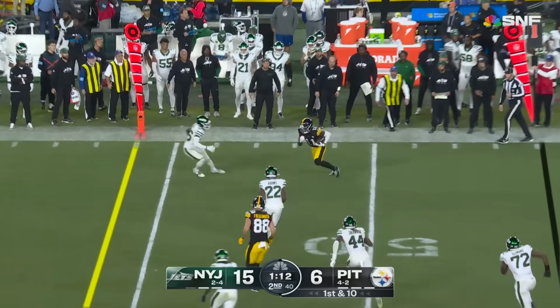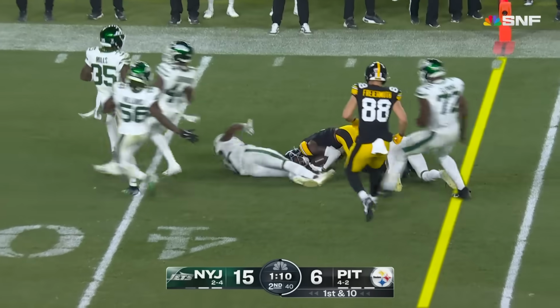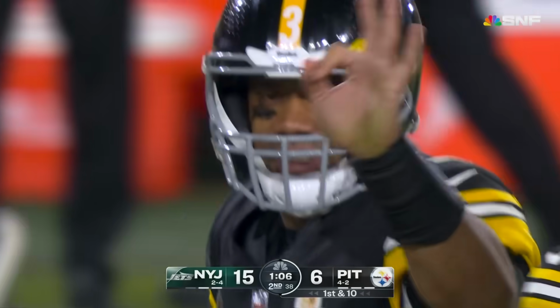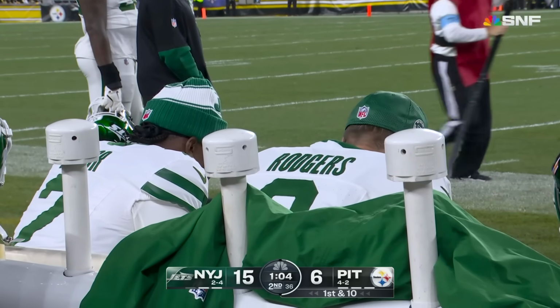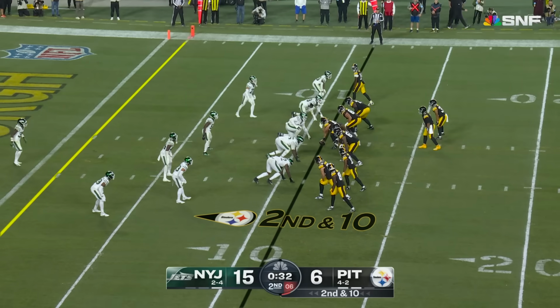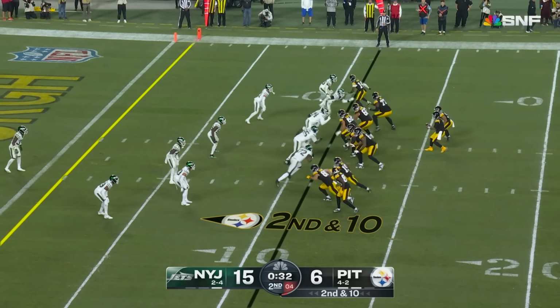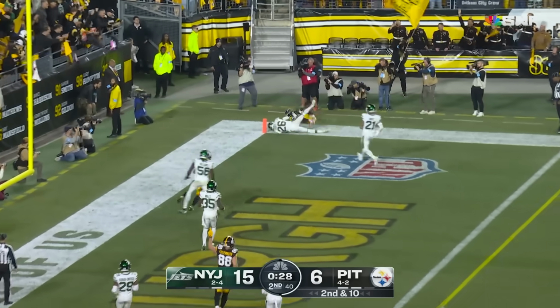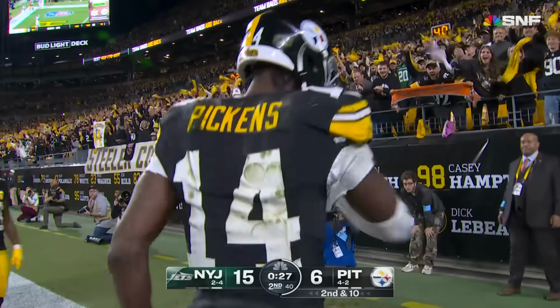Wilson out quick and caught. Good catch and run by Van Jefferson, with his dad, Sean Jefferson, watching on the other side. Jets receivers coach. First down to the 43. Second and 10. Jets bring 4. Wilson end zone shot. Pickens! Got it! Touchdown Pittsburgh!